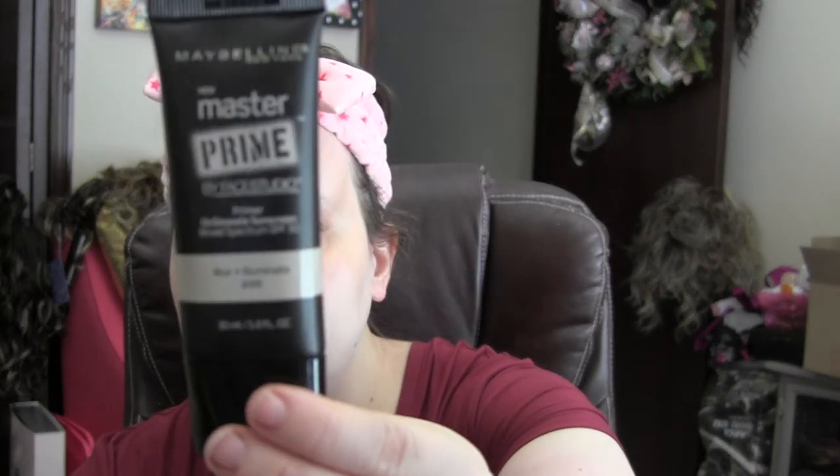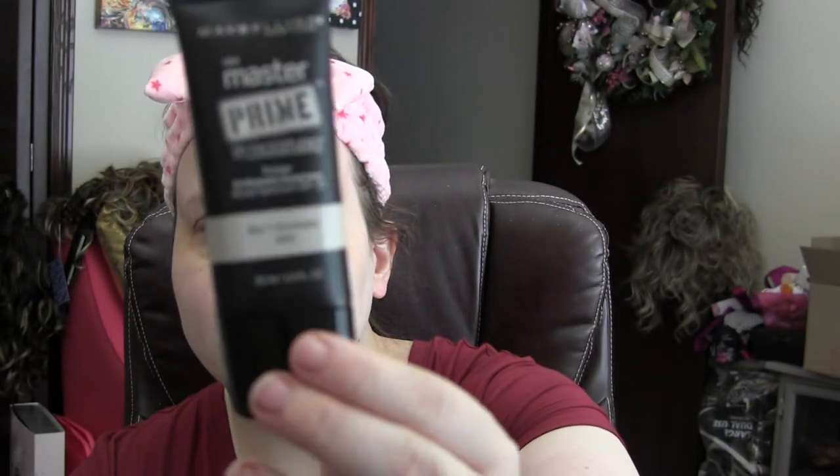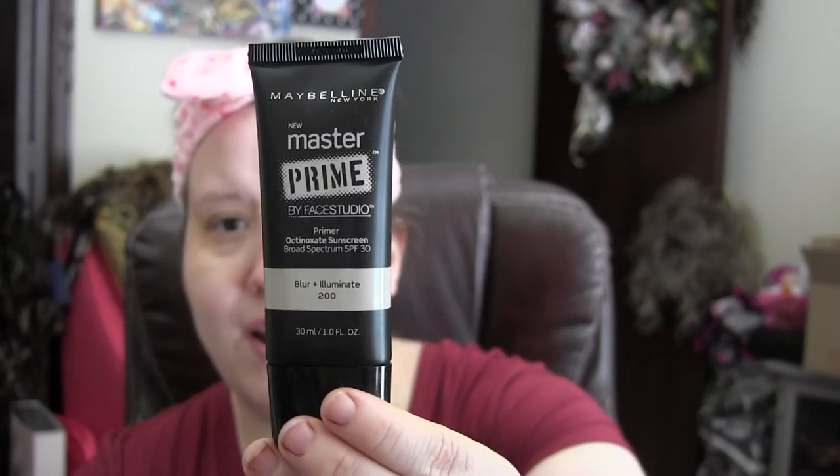All right, so the next product that I'm going to go in with is a primer. And I've been hearing a lot of talk about this Maybelline Master Prime primer. It has an SPF 30 in it, and this is the Blur+Illuminate. This has been talked about a lot lately, and I've been wanting to try it out. It visually blurs tone imperfections and smooths skin surface, priming skin for an illuminated start. It's lightweight, non-oily, and does not clog pores. They also have a moisturizing formula that sounds really nice. So I'm going to go ahead and put some of this on.